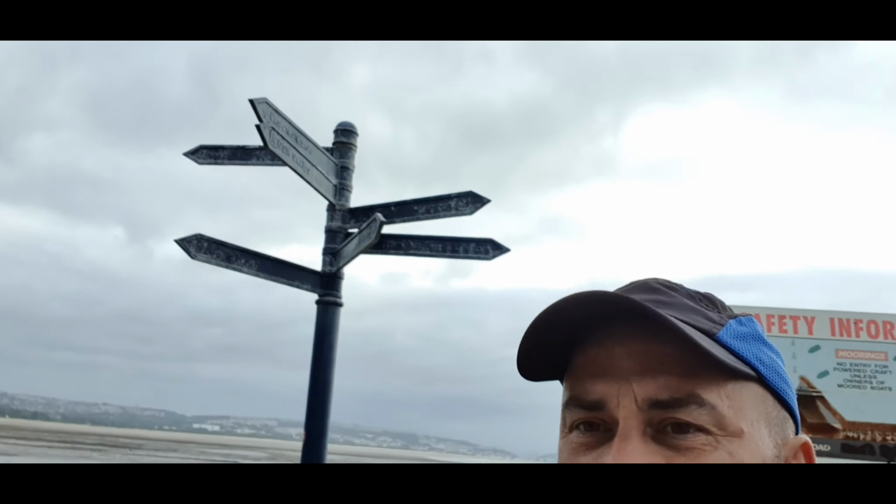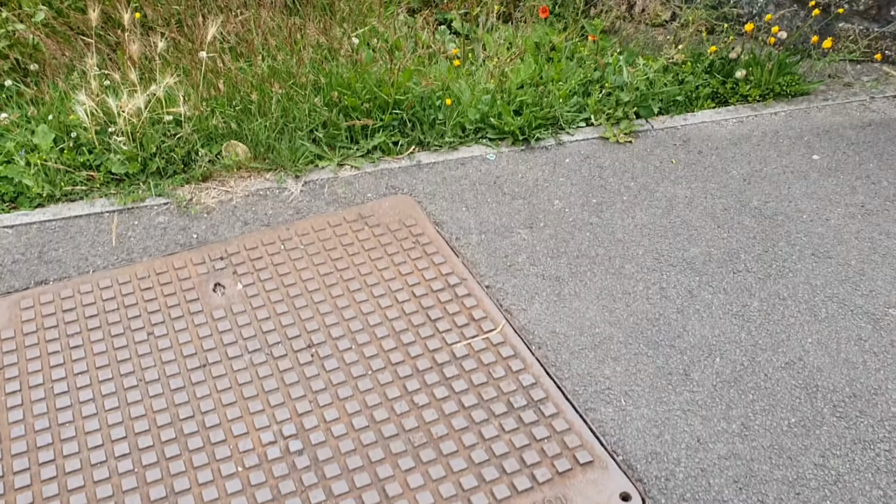So today, come down to Mumbles, parked up, two vehicles, and we're going to go for a walk from Mumbles up to Three Cliffs Bay.